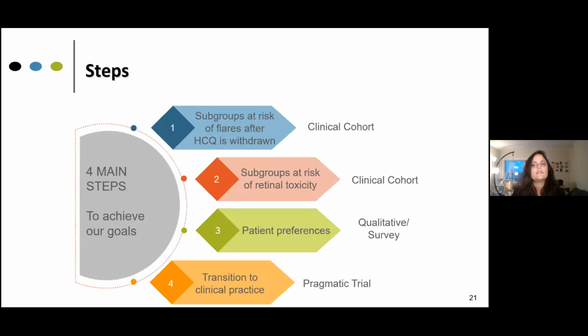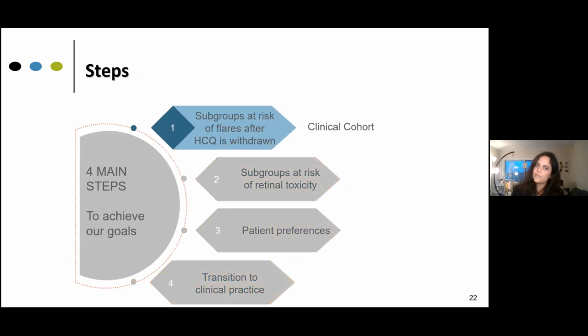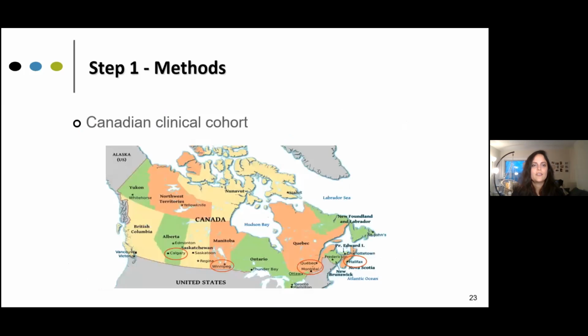So here I just organized the 4 aims into 4 steps. And the first step is to find the subgroups at risk of flares after hydroxychloroquine is tapered or discontinued. And we used the Canadian clinical cohort, which included 5 cities: Calgary, Winnipeg, Quebec, Montreal, and Halifax.